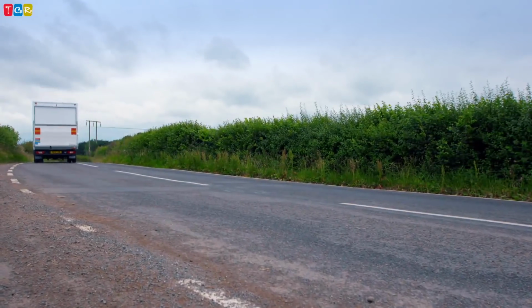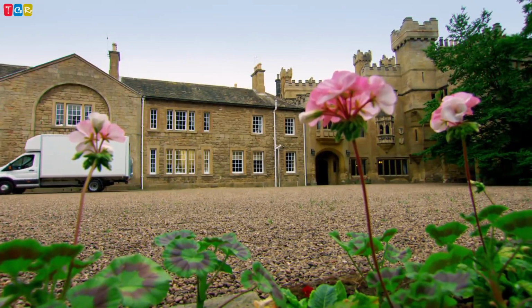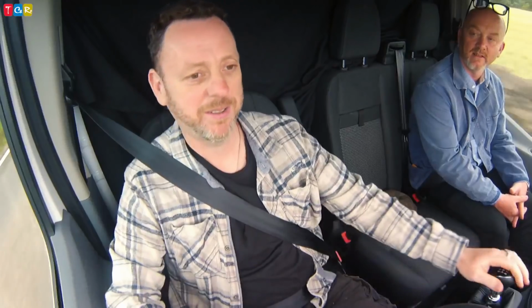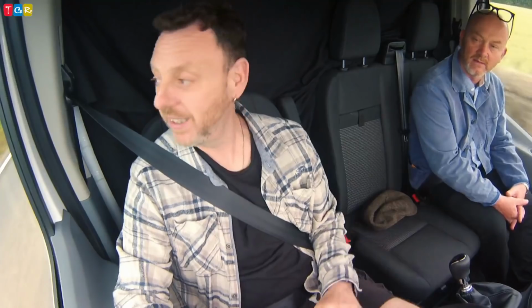With the van loaded, the boys set off back to Wales. What did we spend? Under £1,000. Yeah. And bought a load of bits. I love the little Peter Rabbit chairs. Do you? You think they're sinister, don't you? I can't see it. There's something a little bit strange about them. You think so? It might mean they sell a lot quicker.